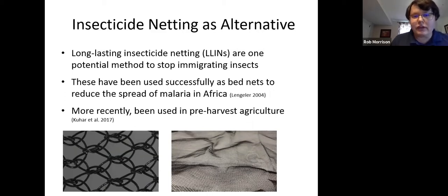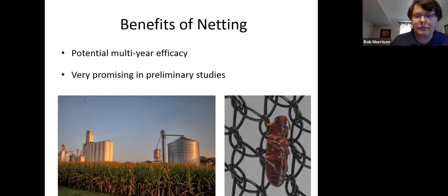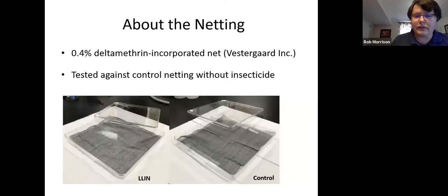These have been successfully used as bed nets to reduce the spread of malaria in Africa, and more recently, they've been used in pre-harvest agriculture. Now, the benefit of these nets is that they confine insecticide use to the net and away from the commodity. And so they could be used to cover vents or eaves and openings in and around facilities, or to partition different parts of the facility internally to prevent insect movement. They have potential multi-year efficacy, and they've been very promising in preliminary studies.